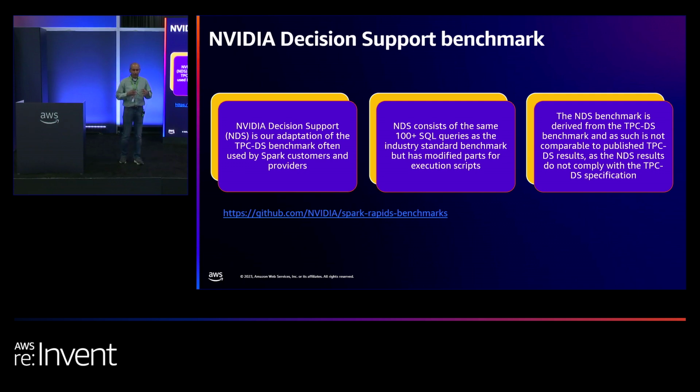We try to stay as faithful to the original benchmark as possible. We make very minor changes for Spark syntax, single quotes and double quotes, and some date add operations. But we publish the benchmark in our open source GitHub repository, and anybody is welcome to replicate the benchmark and use it themselves.